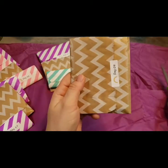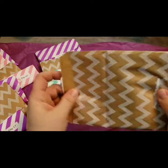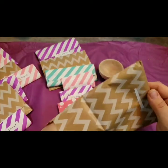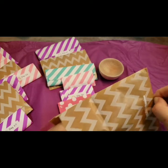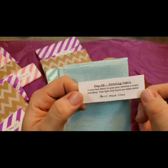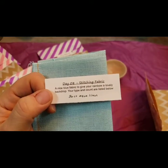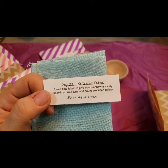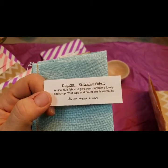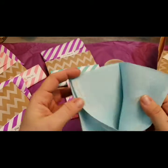This feels like some fabric for day 8. Yes, it is. Oh, I love the color. Stitching fabric. It's a 32 count, nice blue fabric to give your rainbow a lovely backdrop as you count. Your type and count are listed below. Let's see. This is very pretty blue. I like this.